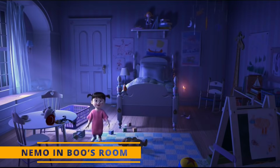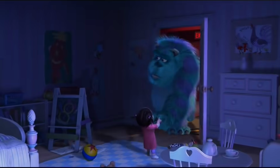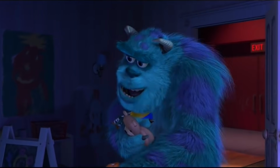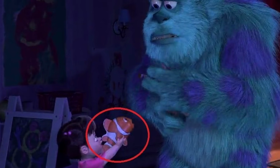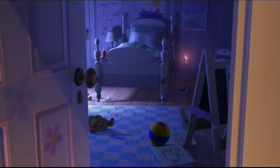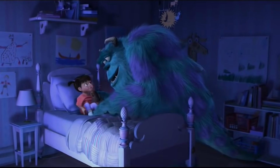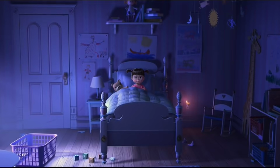Number 7, Nemo and Boo's room. In Monsters, Inc., Boo's room hides a stuffed clownfish toy that looks suspiciously familiar. The kicker? This was 2 years before Finding Nemo even released. Pixar was already planting hints for their next big adventure, while everyone else was busy watching Sully have a full-on emotional meltdown. It is the kind of background detail you would never expect unless you are the type to comb through Pixar movies like they are crime scene photos. A tiny toy with a massive sneak peek payoff.